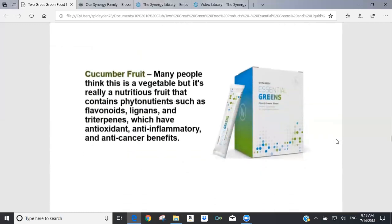Cucumber fruit. Now, most people think of a cucumber as a vegetable. Well, it's not. It's actually a fruit. But as a fruit, it has phytonutrients that are huge, flavonoids and lignans. I take a separate product just for lignans because lignans are so important for helping your body naturally produce lignans that fight certain types of cancers. And so cucumber fruit is great for helping in that process as well as an anti-inflammatory.